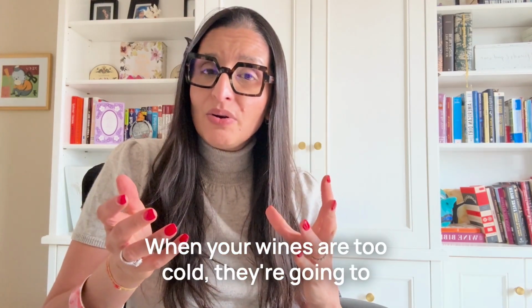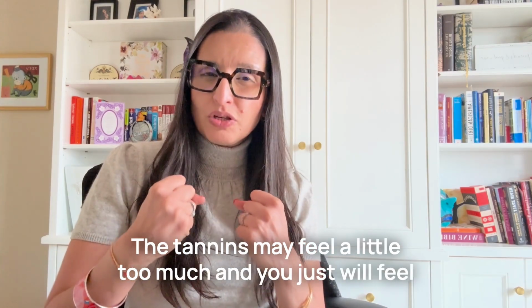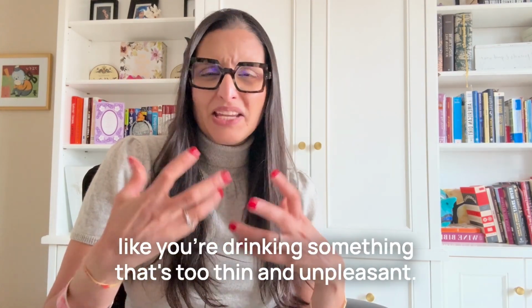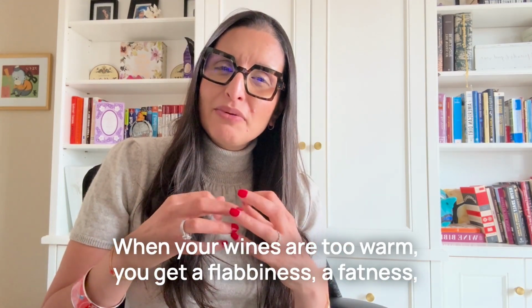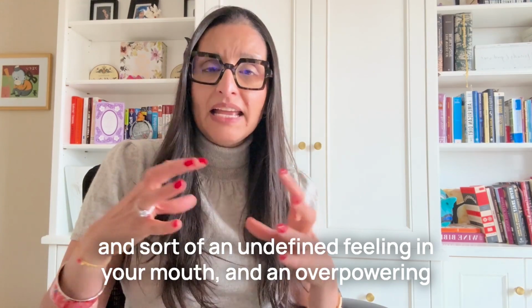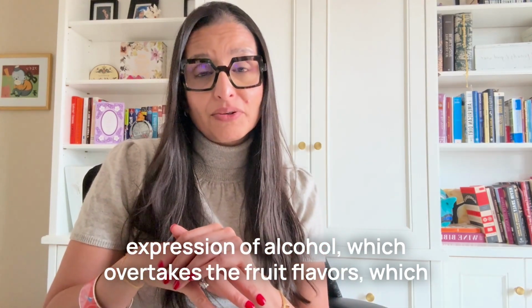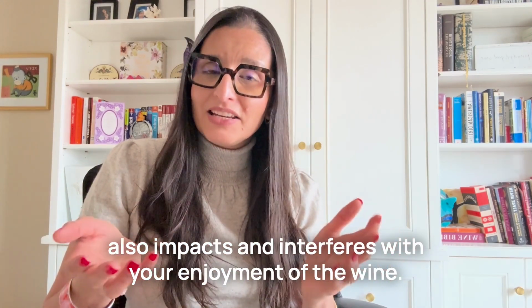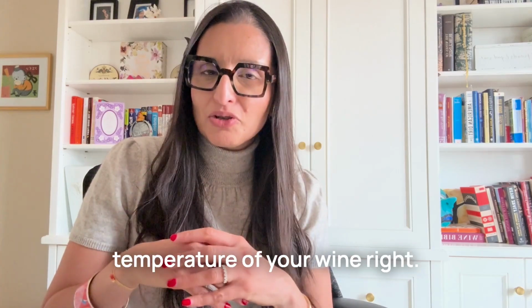When your wines are too cold, they're going to taste lean and austere. The tannins may feel a little too much, and you just will feel like you're drinking something that's too thin and unpleasant. When your wines are too warm, you get a flabbiness, a fatness, and sort of an undefined feeling in your mouth, and an overpowering expression of alcohol, which overtakes the fruit flavors, which also interferes with your enjoyment of the wine.